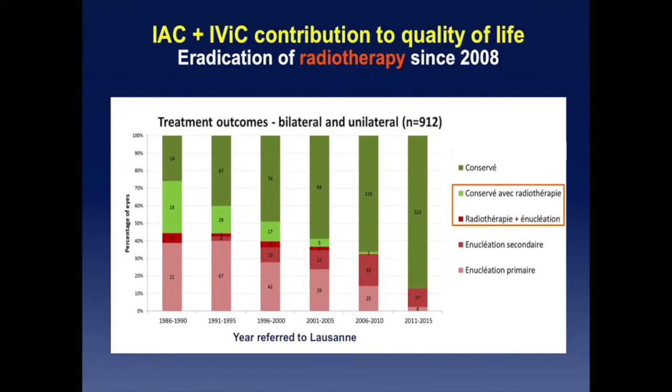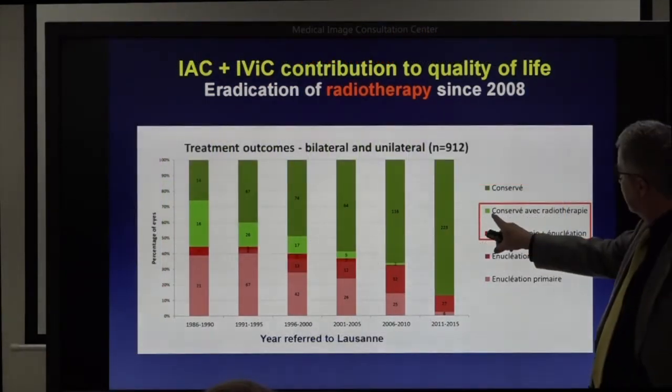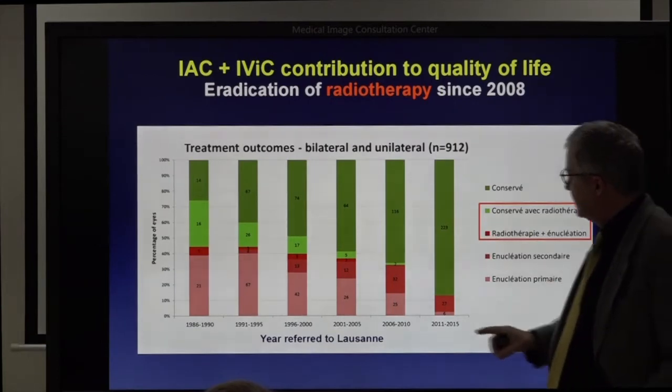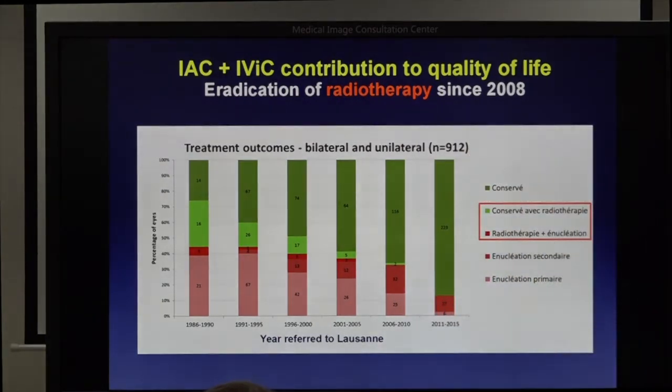Not only have we achieved better visual outcome, but also here we have plotted the referral to Lausanne by slices of 5 years. It starts, you know, when I started my practice in 86 and goes up to now. And you see that the proportion of eyes that require external beam radiation has reduced. It is the light green and the dark red. You see that this proportion decreases, and now we have not irradiated a single eye for retinoblastoma since 2011.